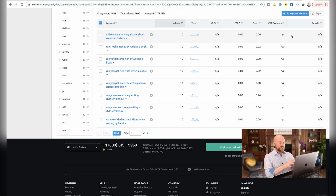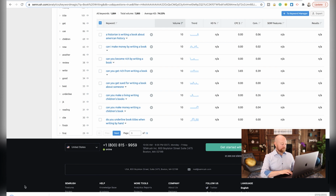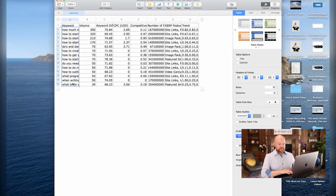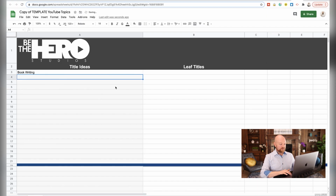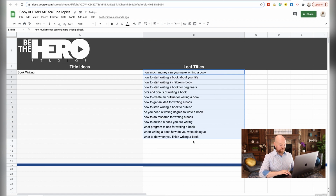So after you've checked all the ones that you love, and we'll make individual episodes about, I've just selected 14. You can export them. I open up that spreadsheet download, and then I'll copy them where I like to put them in my own Google Doc here. So I will come and just paste them. I like to just paste values only so you don't get any formatting. Now let's do a search for Ghostwriter.